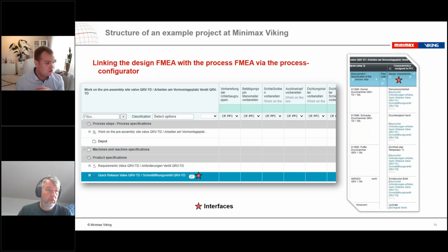So in the pre-assembly, as shown here for the valve, you can see indicated by the red star, we have 37 interfaces where we could negatively affect the product specification with a production step. And the linking of the process steps and the respective product specification leads us to the view that we see an extract from on the right side. So the advantage of this is we can now see in the failure analysis with one view the process specification and also the product specifications which we have an influence on.